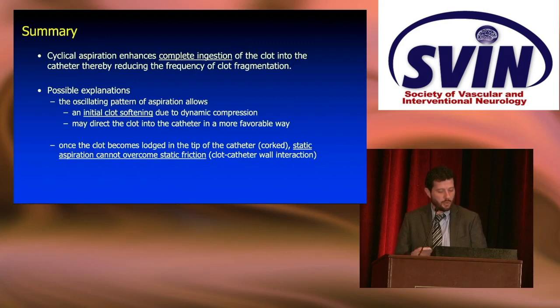And once you get the clot core into the catheter, it will stay there. If it's a hard clot, it's not changing. Basically, static aspiration cannot overcome the static friction.